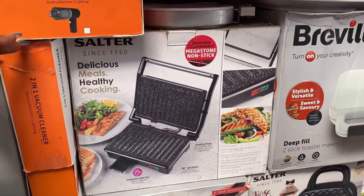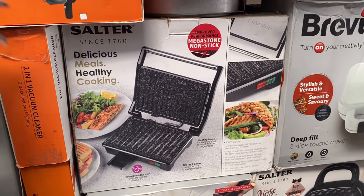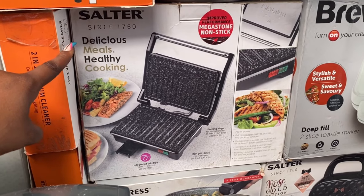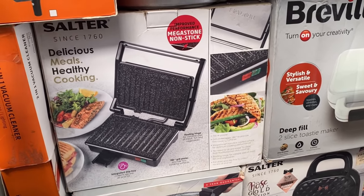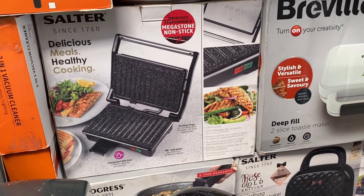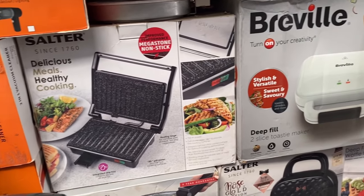This Salta grill is 11,000 naira. I have this particular one. So this is 11,000. I got this for about 19,000 naira. So the prices here are definitely cheaper, and this is new. It's not been used before.